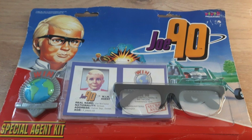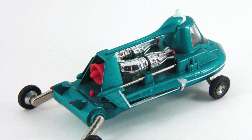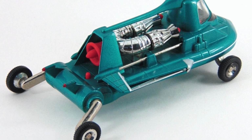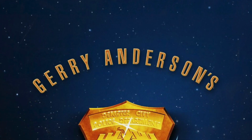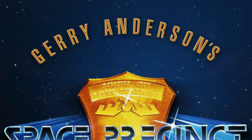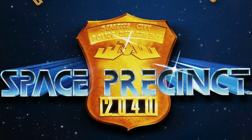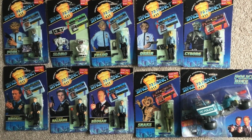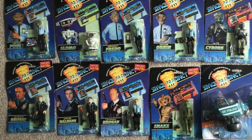Following this, a Saturday morning BBC One repeat of Joe 90 soon followed, which, despite not being as successful as its predecessors, provided Vivid Imaginations with another successful toy line. This put them in the ideal position to capitalise on the next Gerry Anderson production, 1995's Space Precinct. This new show, described by Anderson as Hill Street Blues in space, would seem to have been the ideal candidate for both a successful television series and a hugely popular toy line.